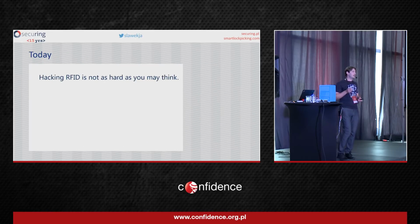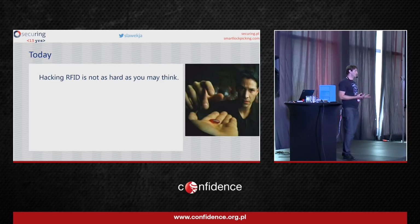Today, I'd like to debunk the common myth that hacking RFID requires some elite knowledge or advanced, expensive hardware. Despite the fact it's pretty simple and well documented all over the internet, it's somehow beyond the reach of most of us. So today I'd like to offer you a red pill that will unravel at least a little bit of this mystery and hopefully encourage you to research this topic further, or at least raise some awareness, which is always the first step to mitigate the risk.